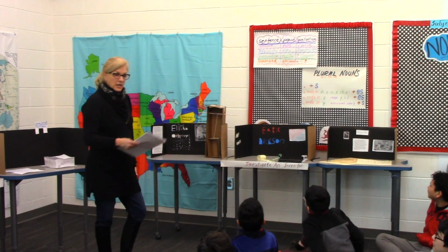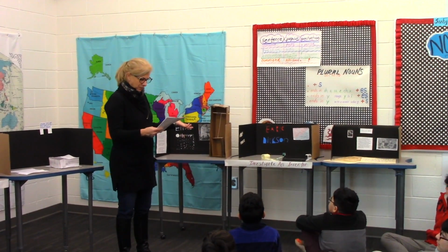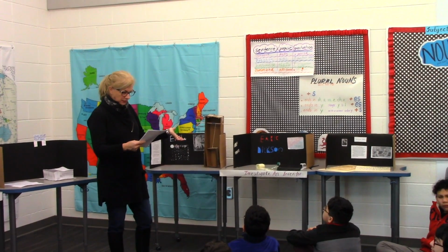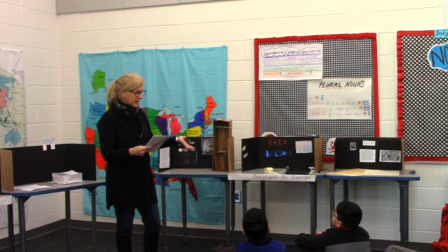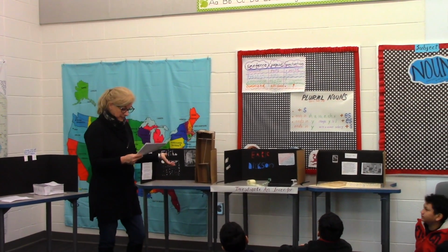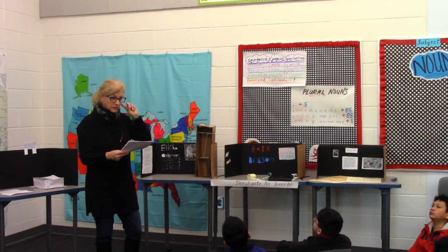This group, their big idea was, what makes an idea powerful? They read a story about hitching a ride, an inventor who made critter cams. They also read Laff, a young man who invented a time machine. And they also read a story called Kids Are Inventors Too. And in that story, the kids invented earmuffs.